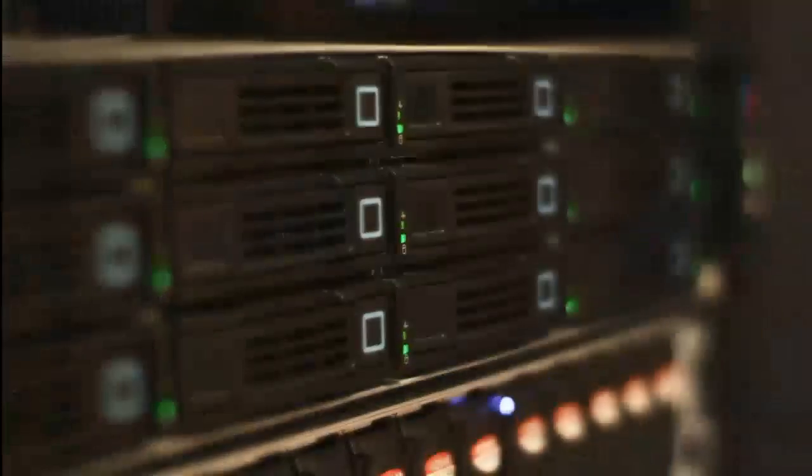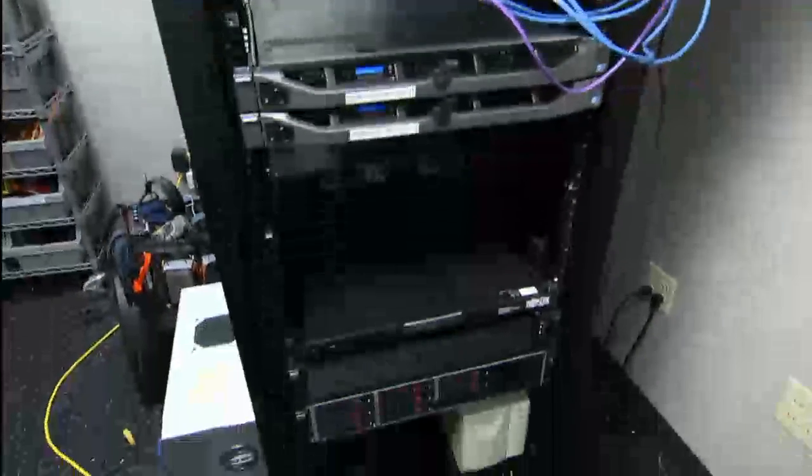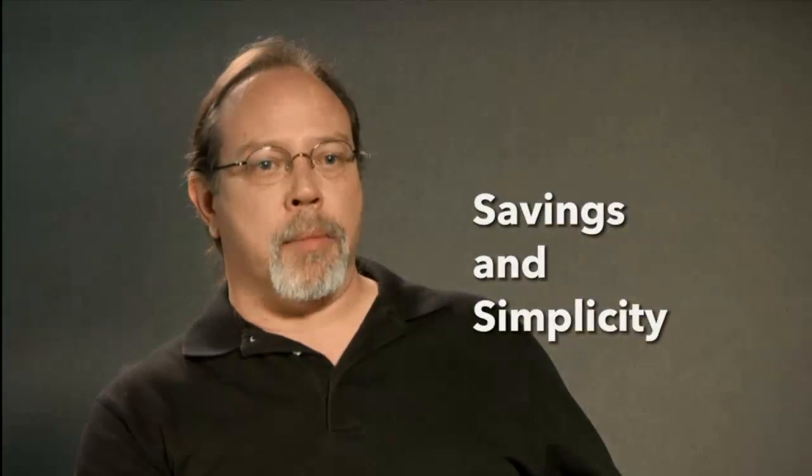By deploying the Quanta CIB and the Synchro CS storage solution, we're able to reduce our requirements from a 10U format to a 2U format. We're able to reduce our power overhead requirements, our cooling requirements, and our space utilization requirements.